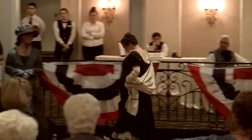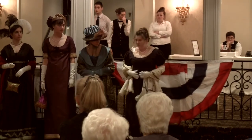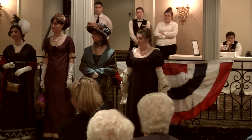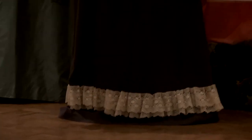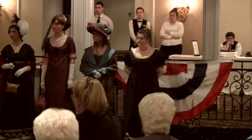This particular example, the original is in a striped silk. This is in a striped sateen cotton, but it also has some trim over the bodice that gives it kind of a sweetheart style of neckline and a little bit different look. The garments from the earlier part of the Empire period or the early 19th century tend to be a little less structured than their cousins at the later part of that two-decade period.